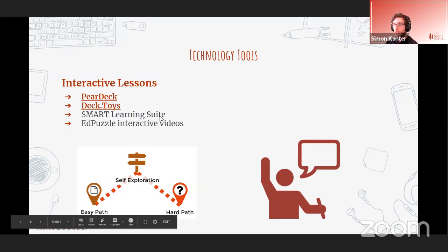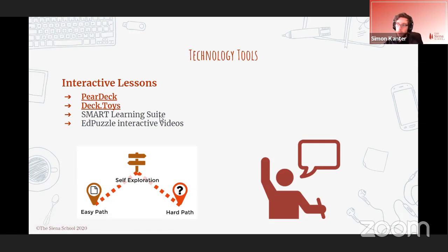The Smart Learning Suite is brand new, and they're giving teachers trial access for a limited amount of time. It has some of the same features that these have. It's a little bit more limited, but in some ways more intuitive.